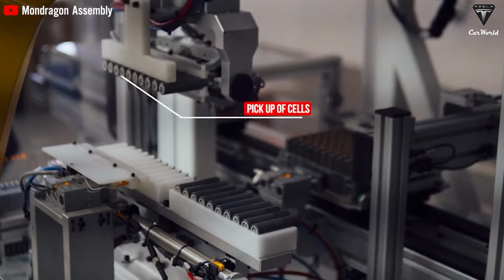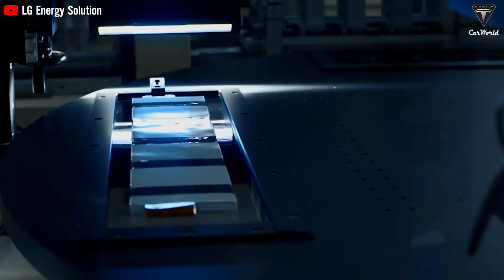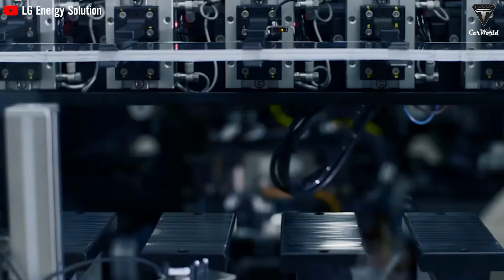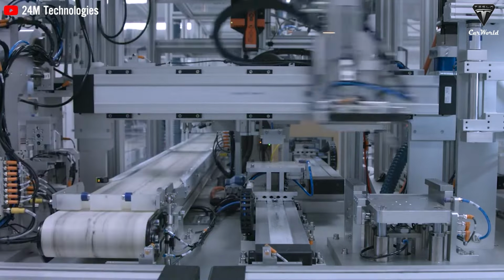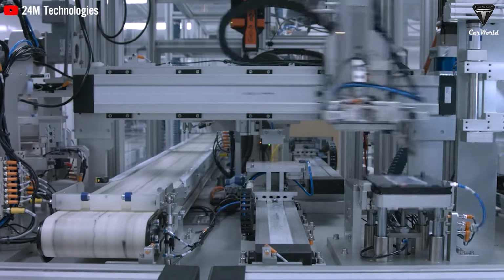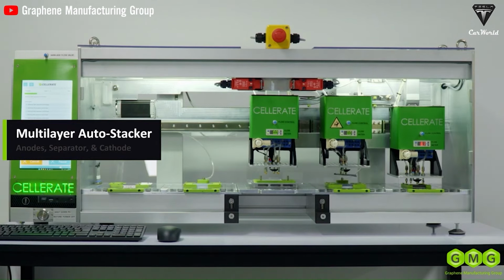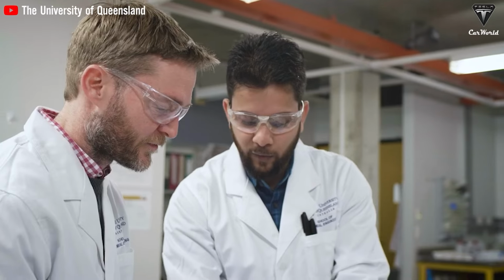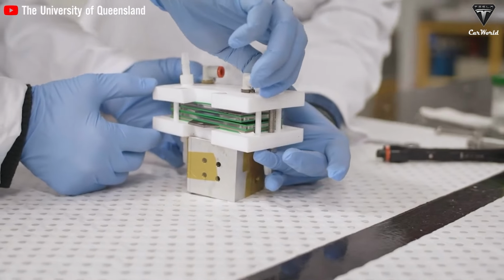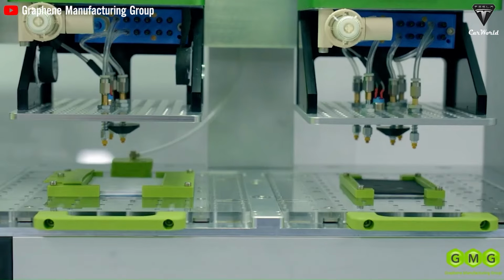However, graphene supercapacitors cannot store as much energy as batteries, but they can be fully charged within a few minutes. Therefore, to overcome the low energy density of graphene supercapacitors, scientists have started researching the integration of supercapacitors and batteries into hybrid energy storage systems. In collaboration with Graphene Manufacturing Group, researchers at the University of Queensland, Australia, have developed a prototype hybrid battery based on graphene. This battery utilizes graphene and aluminum as electrode materials and is commonly referred to as an aluminum-graphene battery.